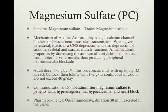Magnesium sulfate, this is primary care. Generic and trade name are magnesium sulfate. Acts as a physiological calcium channel blocker, blocks neuromuscular transmission when given parenterally, and this would be IV, IM, sub-Q. We don't give it generally sub-Q, we give it IV or IM.